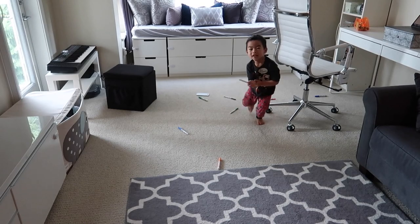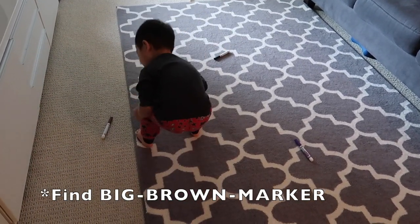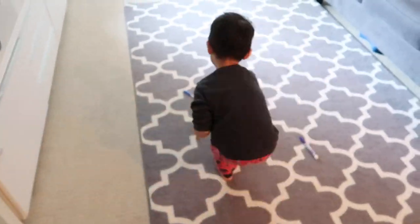Give me, and then give it to mommy. Thank you. Chocolate, chocolate, chocolate. Chocolate besar. Big chocolate, big brown. Brown.